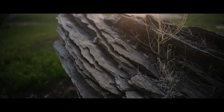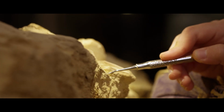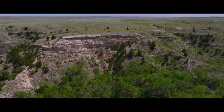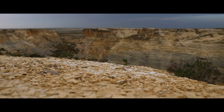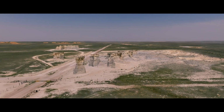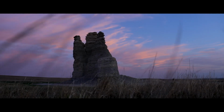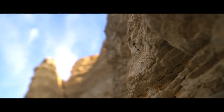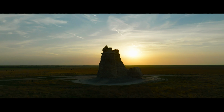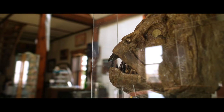It is necessary to understand what the rules are around fossil collection. Kansas is really interesting because we're like 99% private land. No matter where you are, it's a good chance that there's a private landowner. And in the US, whoever owns the land owns the fossils. Castle Rock is a great area because the landowners have been really great about keeping that open to the public.